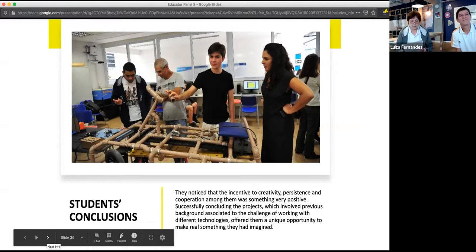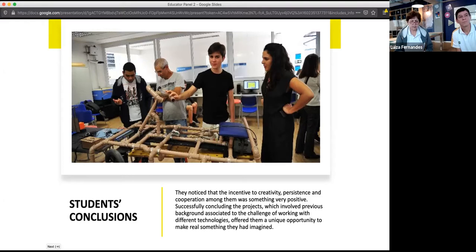The use of new electronic and technological components gave them the knowledge to use those same components in future projects. They observed that the incentive to creativity, persistence, and cooperation among them was something very positive. The project offered them a unique opportunity to make real something they had imagined.